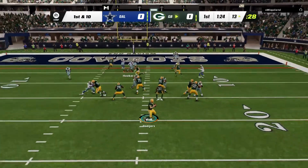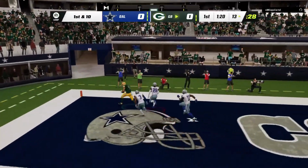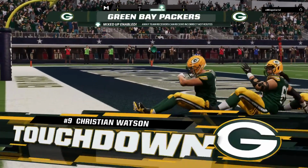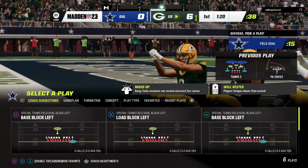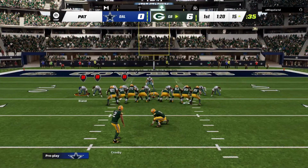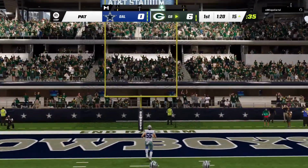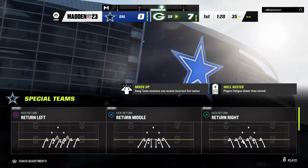So after the INT, it's Rodgers. He's got Watson. It's caught. Touchdown, Packers, from 13 yards out. And the Packers use the early turnover to get on the board first here in this one. Crosby connects on the extra point, and it's now a 7-0 game.